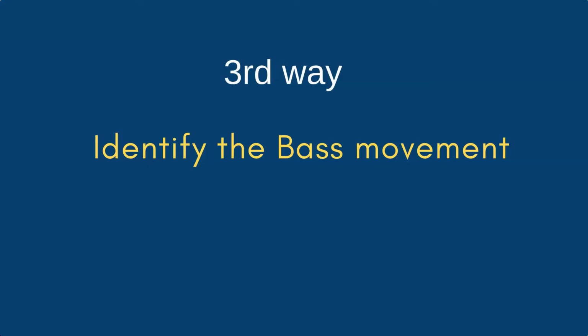Let's move on to the third way. The third way is to identify the bass movement. The bass movement can really help us to know where we are in the scale. Of course, the bass alone won't necessarily help us to understand fully the chord progression, but it is a very good reference point. So let's see how we can listen to the bass movement of the 2-5-1 and remember it. We'll do it in the same method that we use to identify chord sound.